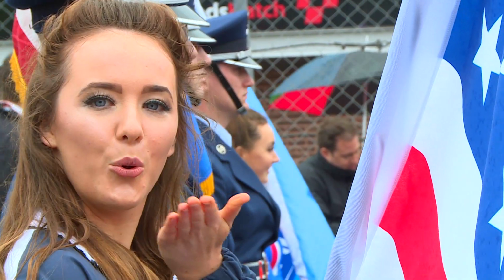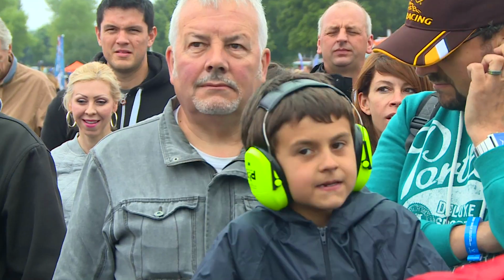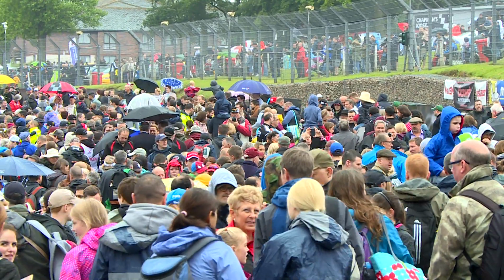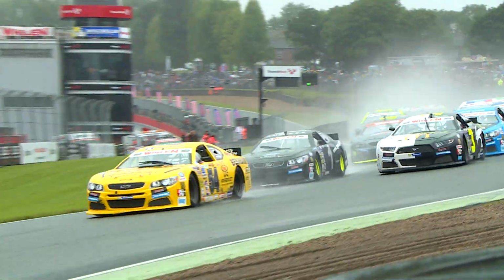When the fans come to an event, and especially in Brands Hatch, you feel that you are in the USA. You have the cheerleaders, national anthems, everything that feels like the US, and that's part of the experience. To come to a NASCAR Wheel & Euro Series is having fun, watching great races, and having fun around the track too, with a lot of attractions.